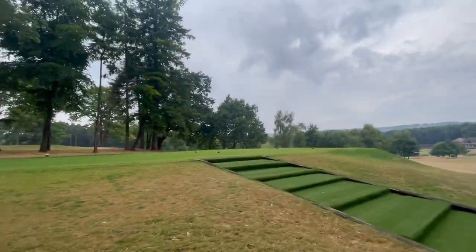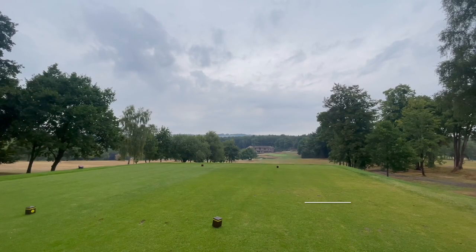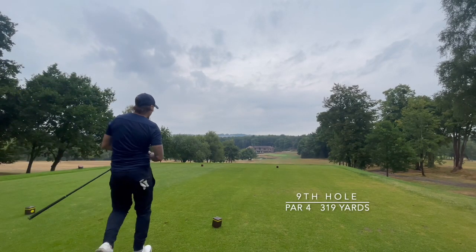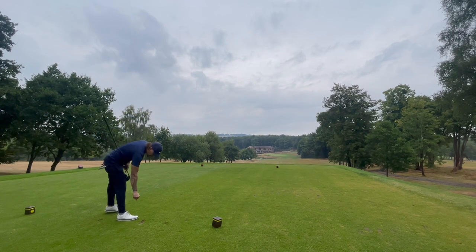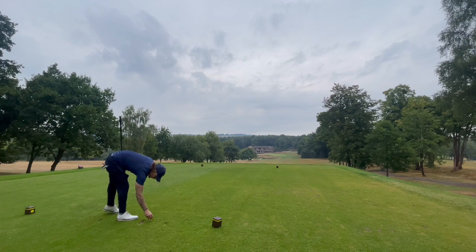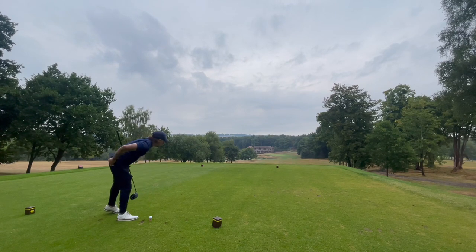So, gonna probably hit driver here. Not probably, I'm certainly hitting driver here. I'm full sending that ball. And yeah, let's see if we can get it good. All right, let's do it. So this is stunning hole, it's really wide. So you can pretty much lever it down there.